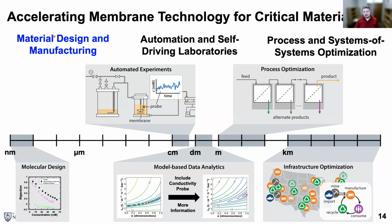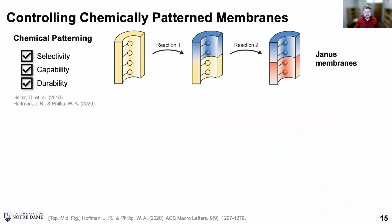So we'll start by thinking about materials design and manufacturing. One opportunity for membranes is to do chemical patterning, where we have shown here a cartoon of a pore in a membrane, and we can functionalize this membrane and we can pattern it, and this will help have different properties that will facilitate different types of separations.